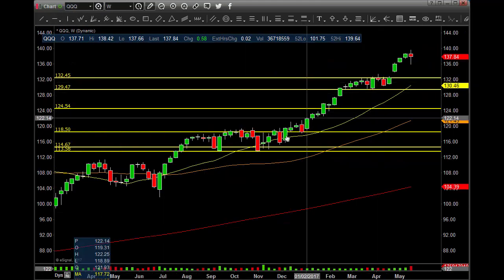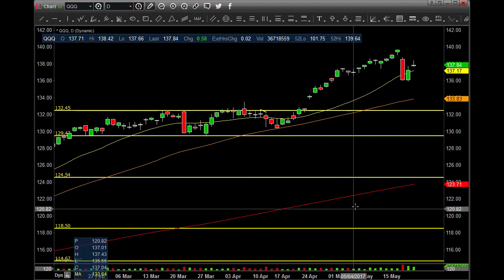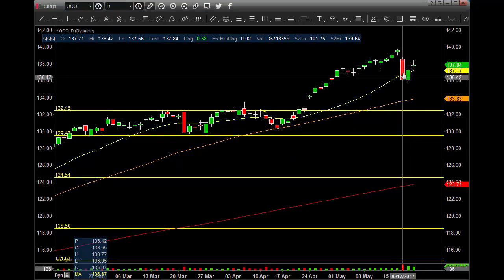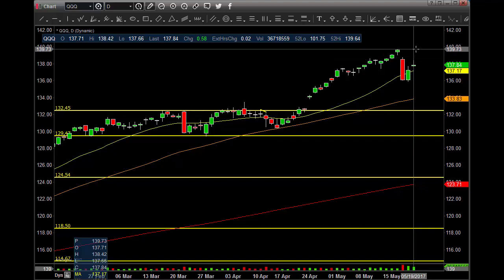After this grind up and grind up, let's go to the daily. See a little bit better. I mean, that was a grind up and then boom, straight down. Now we have an inside bar, bearish pattern. Let's see. The big area for this one is the high of this bar, 138.77 or so. And then you have a gap to fill up here right around the 140 area.